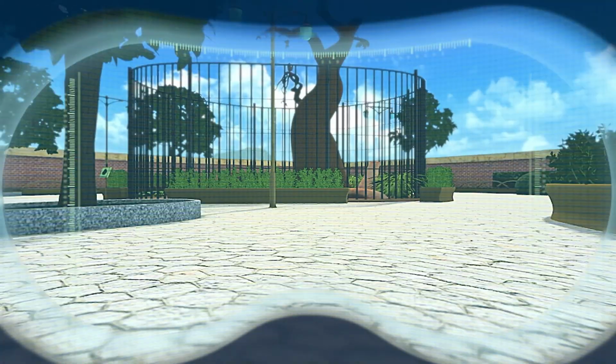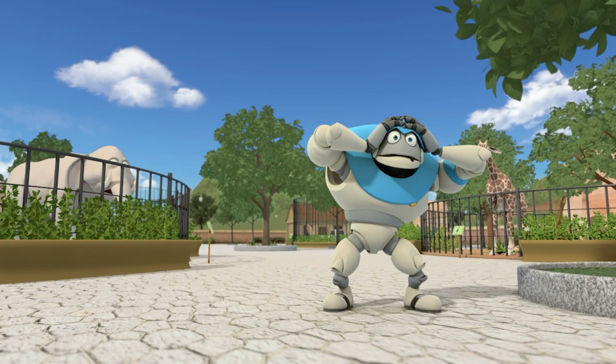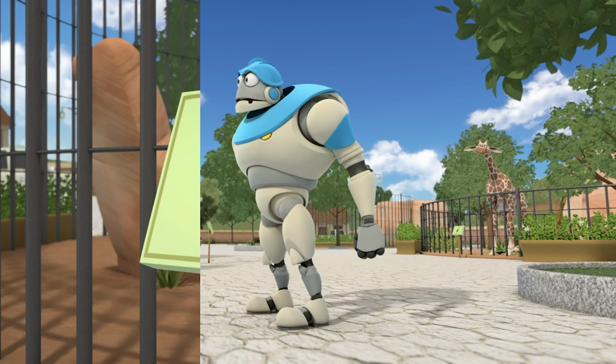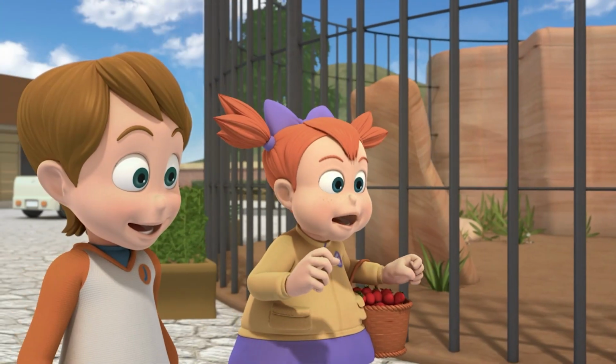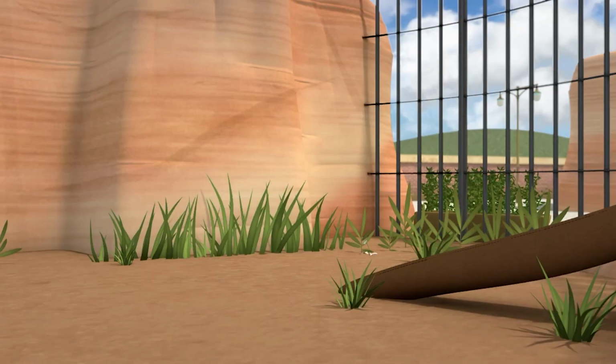Children have disappeared. I repeat, the children have disappeared. Wow! The bear! It must be huge!